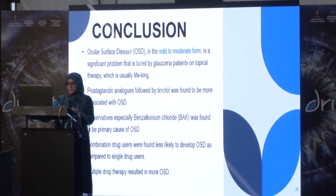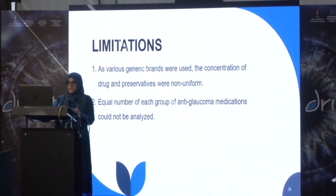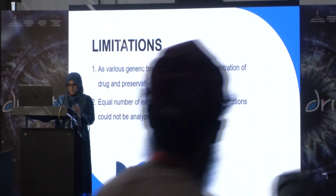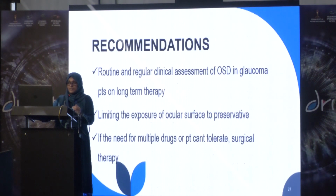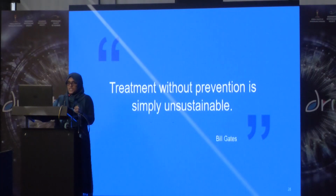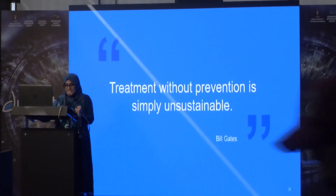Multiple drops were also found to be a culprit. The limitation of our study was that various generic brands were used, so the concentrations of drug and preservatives were non-uniform, and an equal number of drugs was not analyzed. We recommend that routine evaluation of OSD be done in glaucoma patients. We need to limit the exposure of the ocular surface to preservatives, and if need arises, we need to resort to surgical measures, when the treatment without prevention is simply unsustainable.